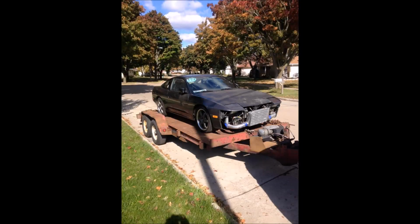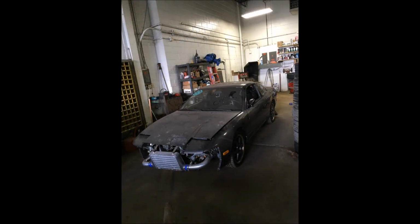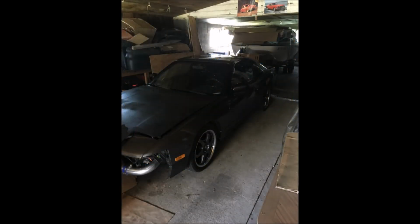After that, I decided to go back to school, and the car went back into storage for a few years. I wasn't really sure what to do with the car. I was back and forth on if I wanted to sell it or not. I'm glad my buddies just talked me into keeping it. They're like, just push it in the corner and you can enjoy it later on.